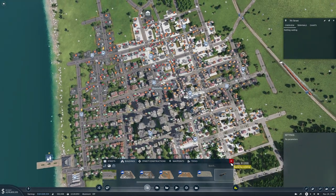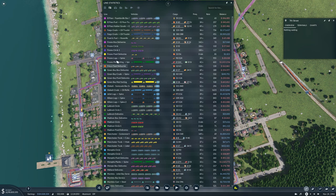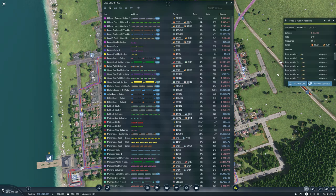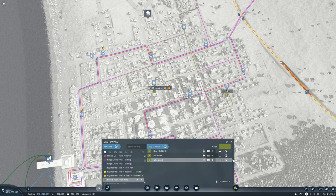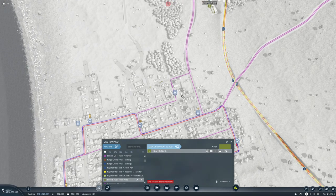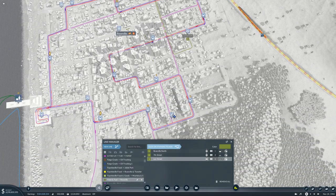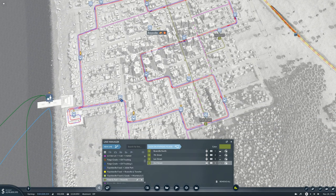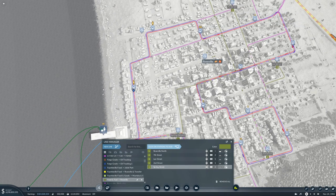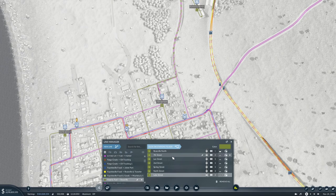All right. So this line, food and fuel to Roseville. All right, so Roseville North to there, to there, to there, to there. To there, and back again.